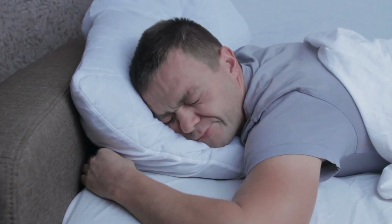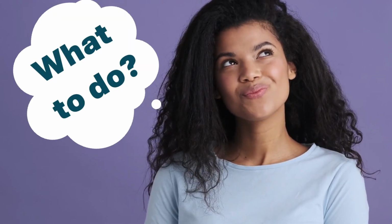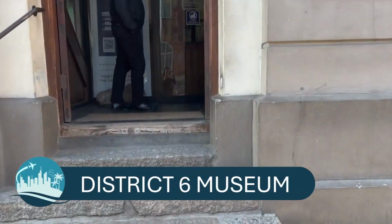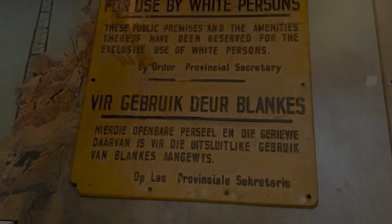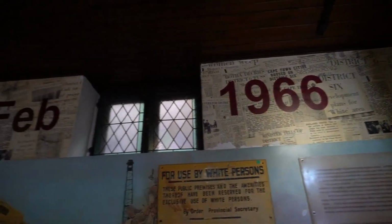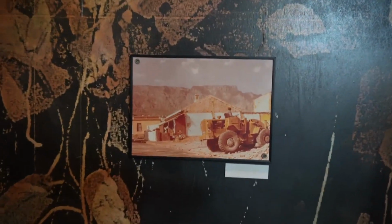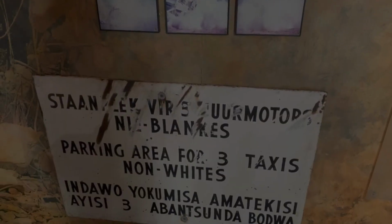And if early morning hiking isn't for you and this hasn't convinced you, don't worry, there's still plenty to do today. So after breakfast, head down to the District 6 Museum, which is open from 9 AM to 4 PM, Monday to Saturday. The museum is a powerful memorial dedicated to the community of District 6, which was forcibly removed during the apartheid era. The museum offers educational exhibits, interactive displays, and the option of a guided tour led by a former resident. It is deeply moving and serves as a reminder of the injustices of apartheid.